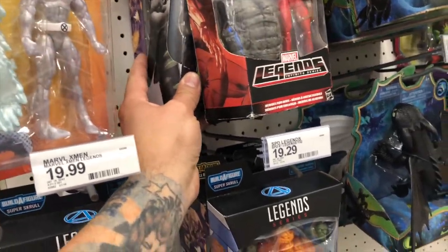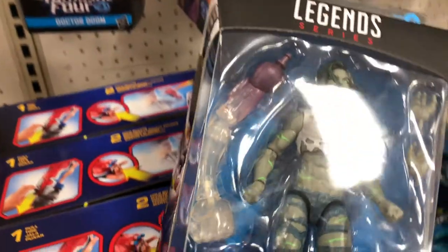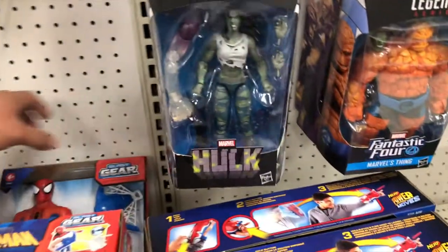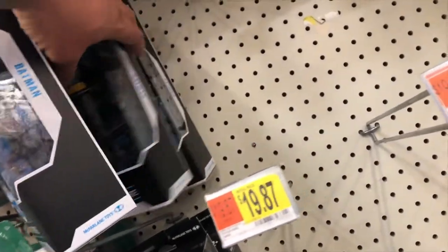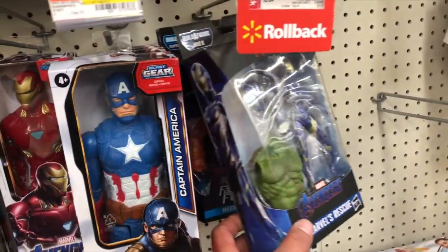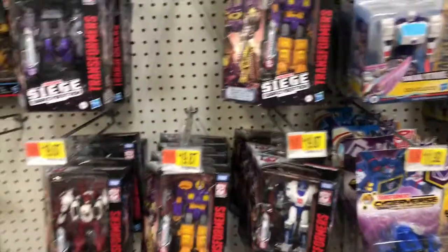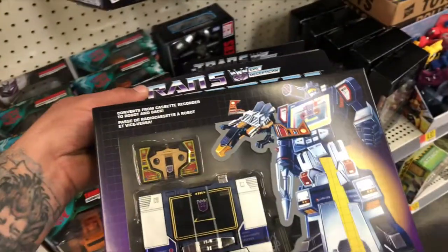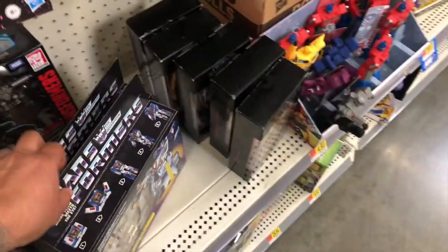Marvel Legends. Oh, they got the She-Hulk back. Say what? No way. I think I might just take this chick. She looks really, really cool. Huh. Should I? Maybe. Let's see what else they have. Alright, so they got a few Batmans, Superman, some Rescue and Hulk. And that's it. Transformers. Nothing really good. This is pretty cool. But no thank you. No thank you.